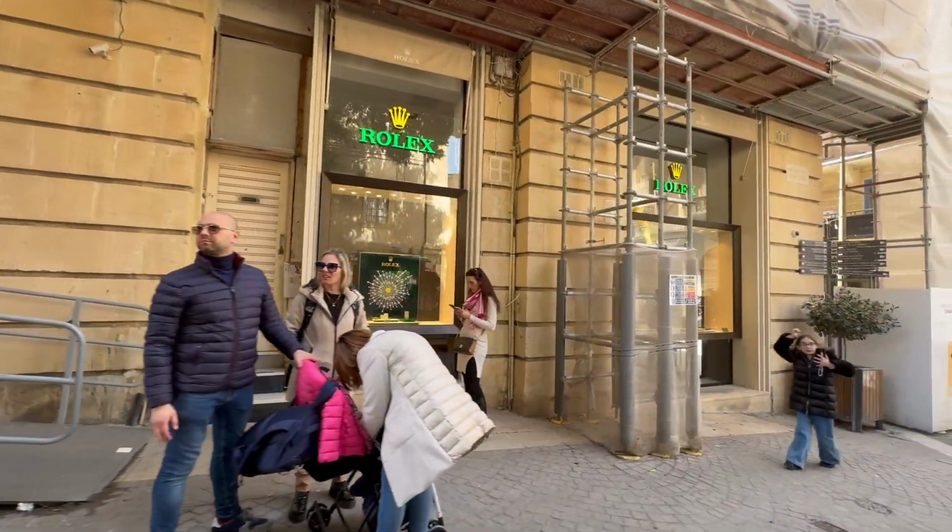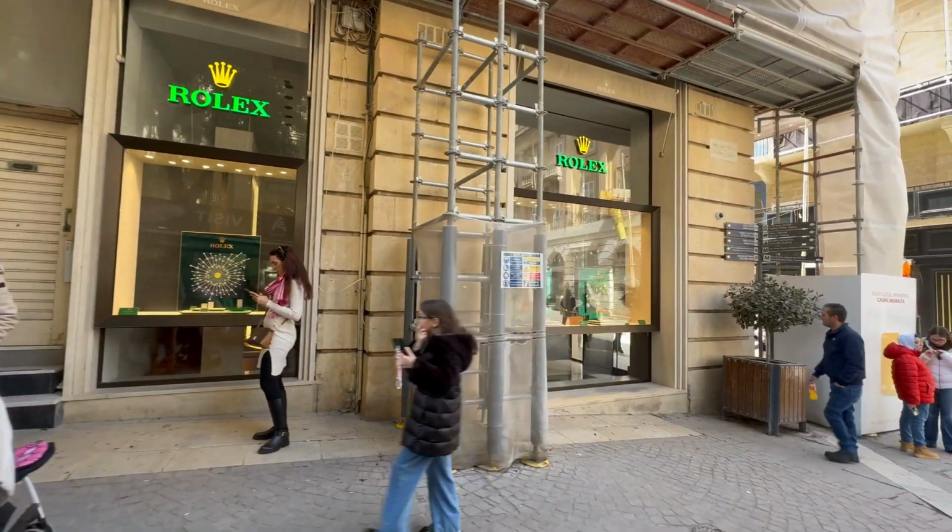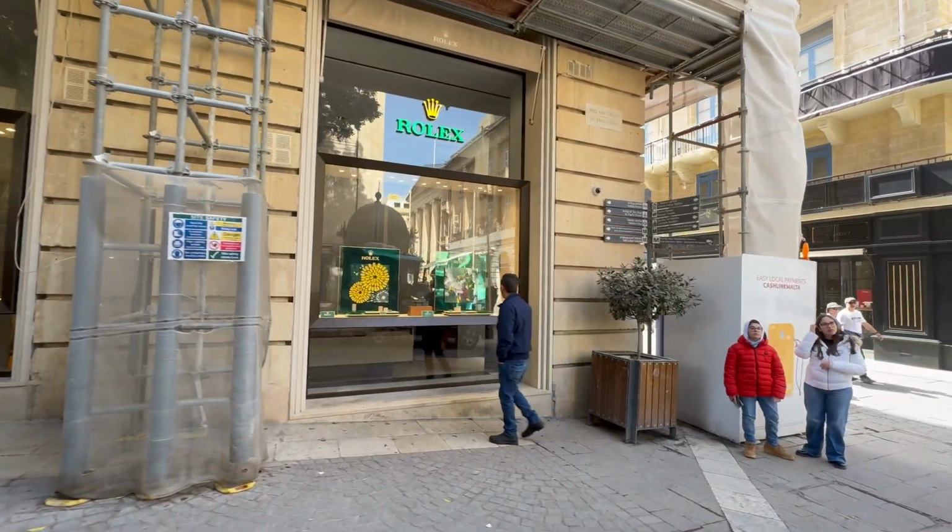Also dug around the fortifications, and two gates were built, which are known as City Gate and Marshallment Gate.